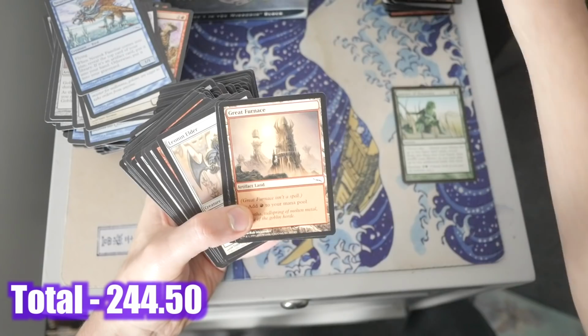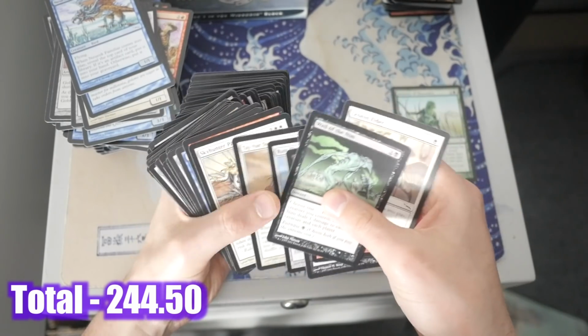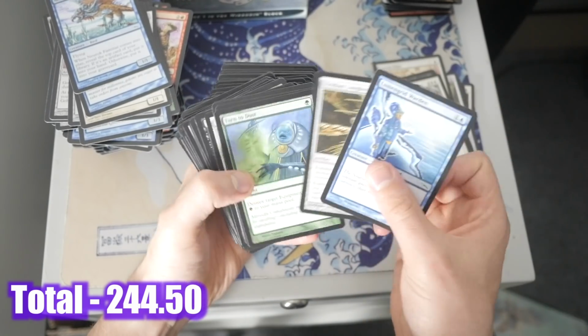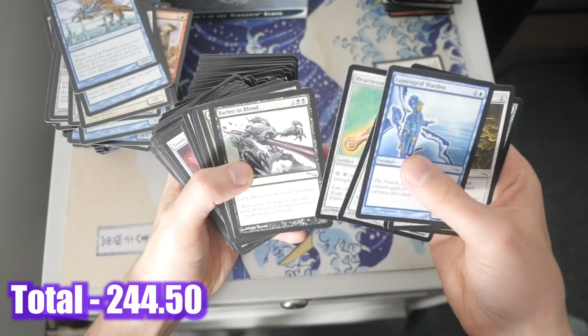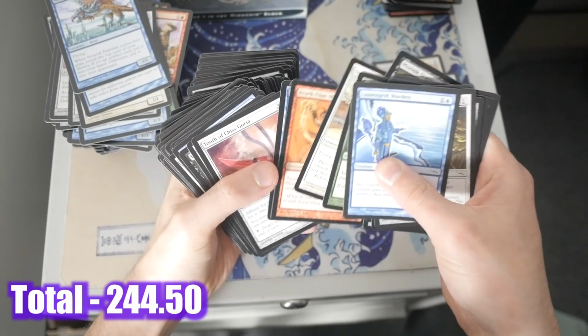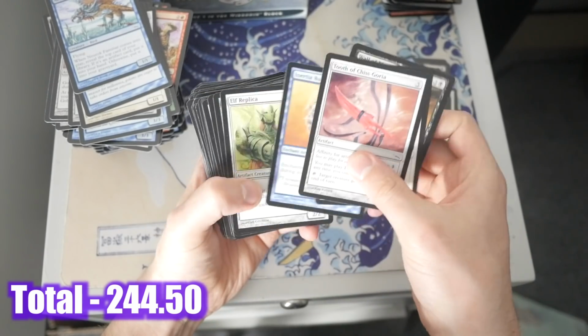Chromatic Sphere. Another Great Furnace. Oh, my goodness. So, I'm looking if they missed any rares. It looks like they got all the rares out of this. Made sure of it. Let's put those aside. I grabbed too big of a stack. I almost couldn't hold it.